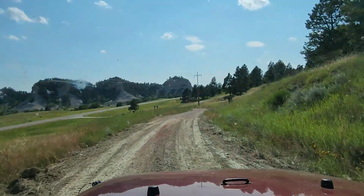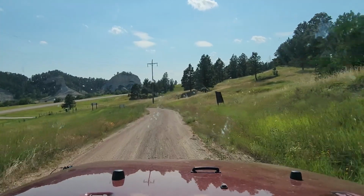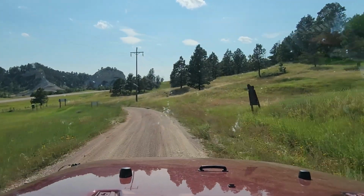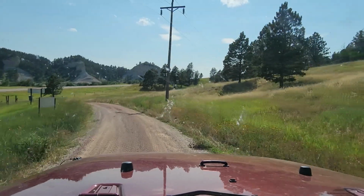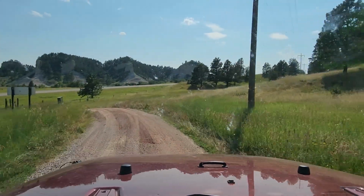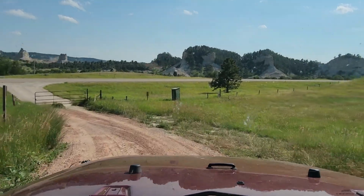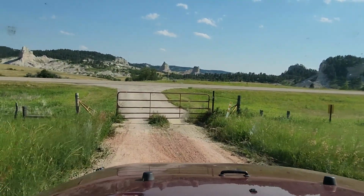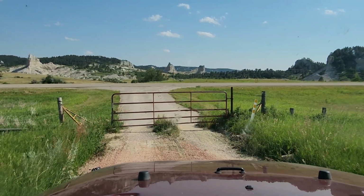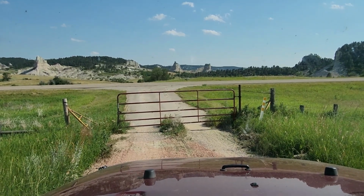Also wanted to show you, we're coming up on the gate. Forest Service roads are going to have gates, some of them. Just undo the gate, drive through the gate, shut the gate. It's the same way it was when you were hiking at Teddy Roosevelt on the trail to the Petrified Forest and the Elkhorn Ranch. You had to park outside the park, but you had to go through a gate and make sure you closed it.